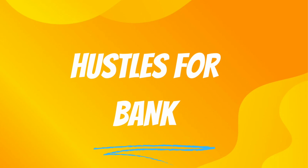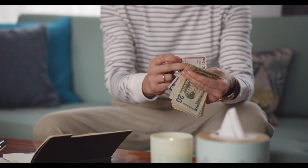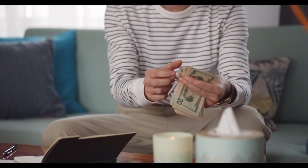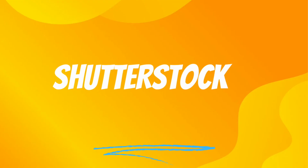So here's a little hustle for you. Here are the top 5 places where you can sell your stock photos and videos, earn a little money, and put a little money in the bank, even if you have a 9 to 5 or a business. Another way to earn cash for your stash. Let's start with Shutterstock.